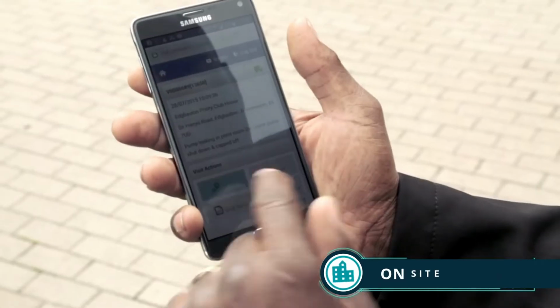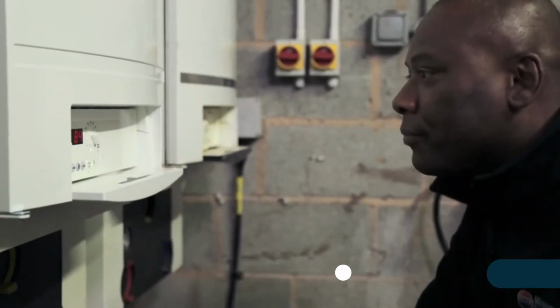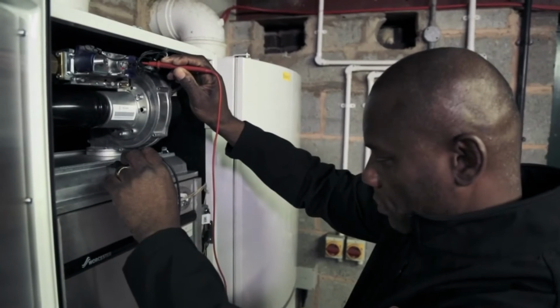Once on site, we do get notification that the engineer is on site. He'll complete the work. He'll then attend the site with the customer to get the customer signature. And as soon as that customer signature has been received at the office, we can provide an invoice and also a completed job certificate and report sheet back to the client.